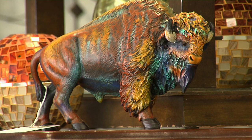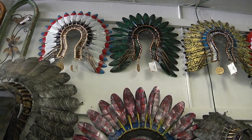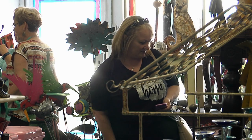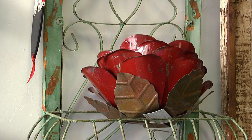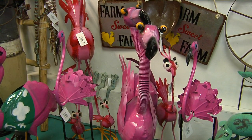If you buy a gift for somebody, they're gonna look at it and they're gonna think of you every time and they're gonna smile. We do nothing but specialize in the fun stuff here. There are thousands of things to see, with new truckloads arriving every few weeks. Flowers, fun signs, and flamingos, of course, are some popular purchases.